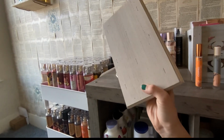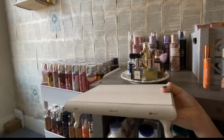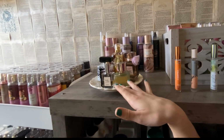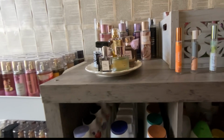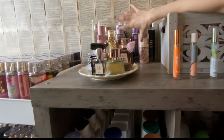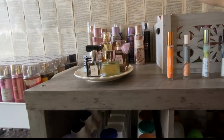I did pick up this little tray that I found at Michael's for like 10 bucks. I plan on using this for my perfume tray, instead of this little plate. So we're definitely gonna make that change today, but I don't know what's gonna change back here. I don't know the best way to make it look and be functional. Like, I'm gonna test out some things. We're gonna play around, see if I can make this better.